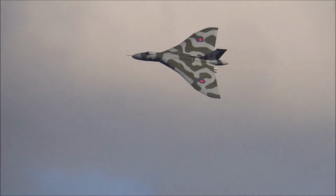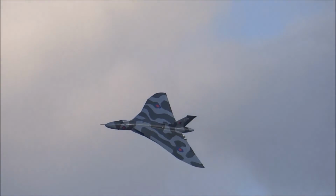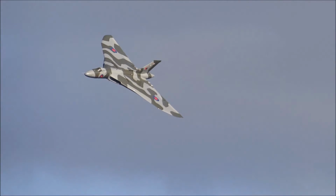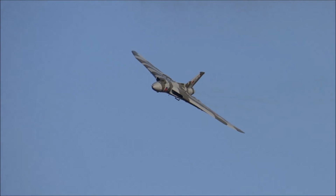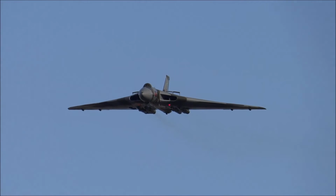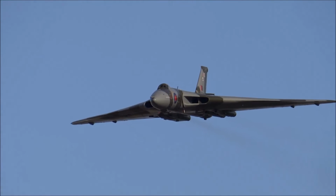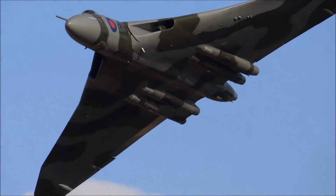When the Vulcans had gone out of service, they were still so popular in the Air Force that they kept this aircraft, one Vulcan, on as the Vulcan display flight. But eventually, come 1992, that was her last season. They couldn't afford it anymore, and in 1993 she was sold off. Fortunately, she was sold to David Walton. Without him, this aeroplane would not be here today.